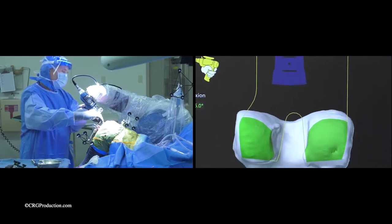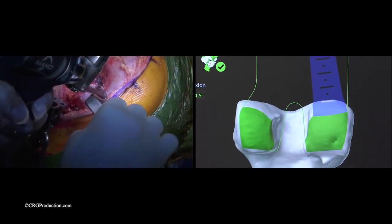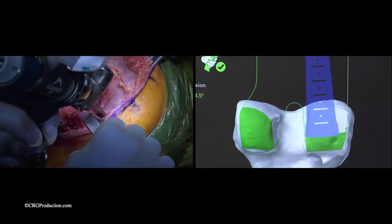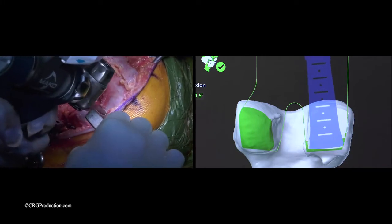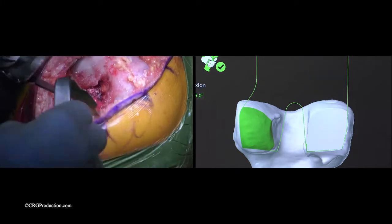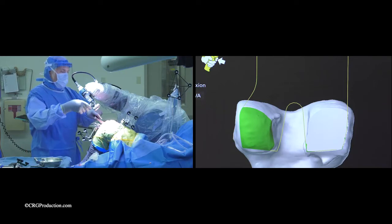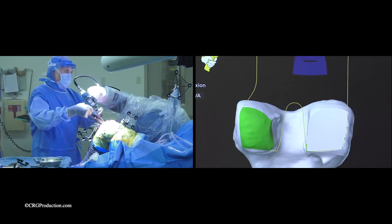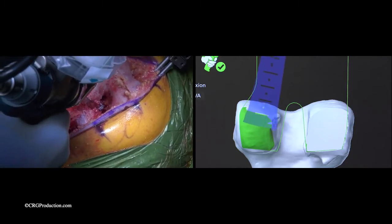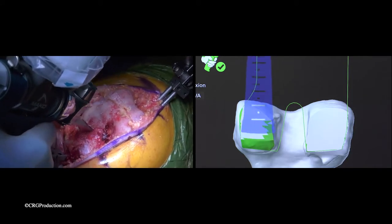We have to ensure that there's no damage to the soft tissues of the knee, otherwise known as the ligaments. The retractor is inserted. We can see the bone being resected on both views. On the outside part of the knee, we're pulling over the kneecap tendon, otherwise known as the patella tendon. And the saw is used for a perfect resection of the bone.